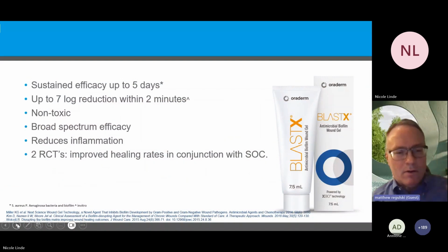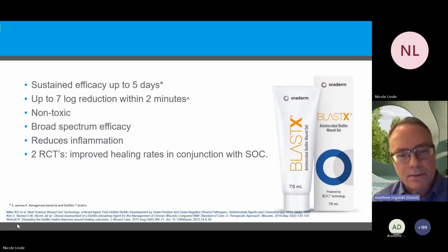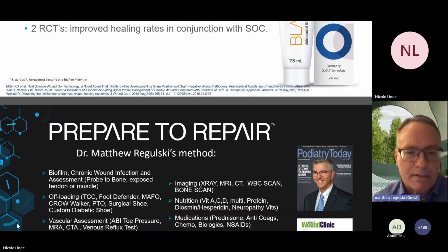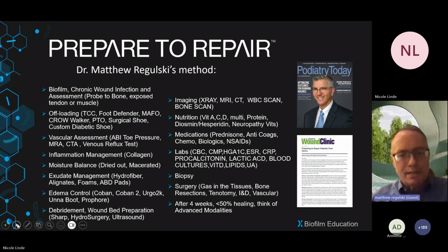Okay, so think about all these good things that it's going to do. Next slide. It has so many capabilities, all in a non-toxic formulation, great evidence base to it. So when you think about the things that you need to do, just think about a comprehensive approach. We're just not going to put Blastex on everybody, and everybody's going to do great. You've got to think about all the things that cause that wound as well. And we need to mitigate as many of these circumstances, next slide, as possible.